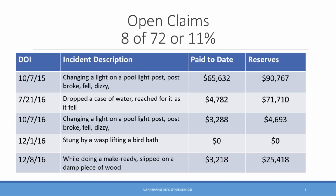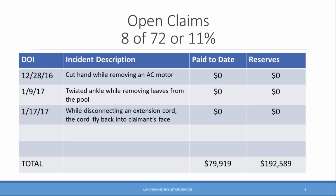So there's one from October, July of this past year. Another one in October of this year. Isn't that amazing that it was exactly the same day a year later? So those 2 are both ladder claims. One obviously potentially more serious. I don't know why the ladder was on the post, but anyway. The 12-1 claim, that probably will get closed and not go away. Notice that there's been nothing paid. There's nothing in reserves. This is a WASP thing. 12-8, don't know how that's going to come out. And then these last 3 have no money paid and nothing in reserves because they're too new. They're just simply too new.